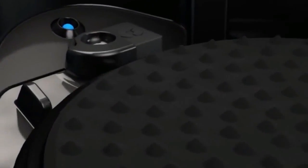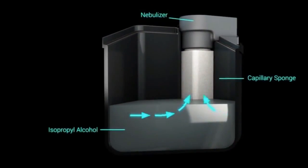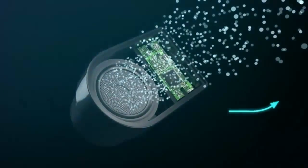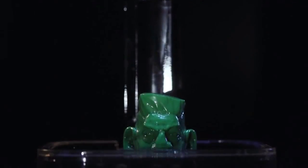PolySmooth is soluble in isopropyl alcohol. When a PolySmooth model is placed into the polisher, an ultrasonic nebulizer creates a fine mist in the chamber. Each particle of mist is typically 5 to 10 microns in diameter, so a very even coat of IPA is applied to every nook and cranny of your model. The particles then start melting the surface of the model, smoothing the layers, and your model is transformed in a matter of minutes.